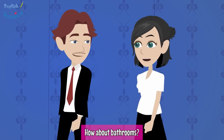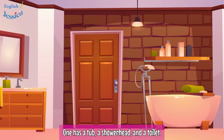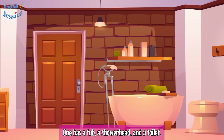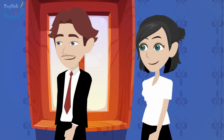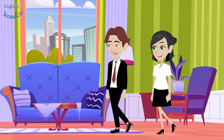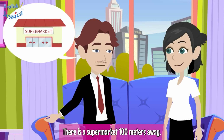How about the bathrooms? We have 2 bathrooms. One has a tub, a shower head, and a toilet. The other only has a toilet. There is a supermarket 100 meters away.